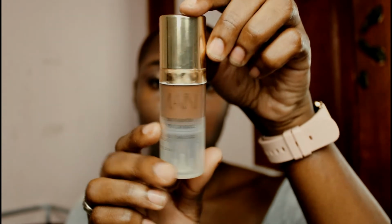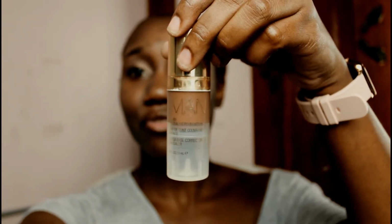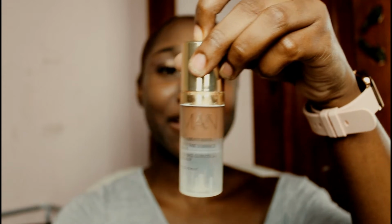So the foundation of choice for today is the Iman Luxury Concealing Foundation, which happens to be my favorite foundation. Like literally, I have so many foundations and I just always go back to this. So I try to find things that are hydrating because, as I said, if you have dry skin, or if you have combination skin, then your face is gonna do that little homeostasis thing that I was telling you about. And yeah, that does not look cute. Like, who wants to look like a fried chicken?